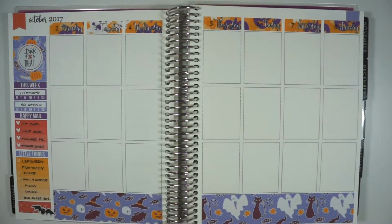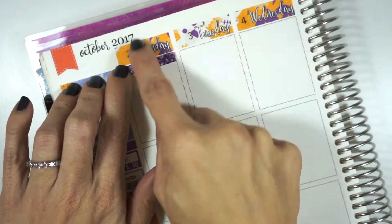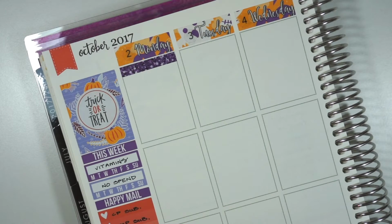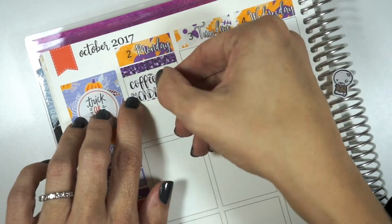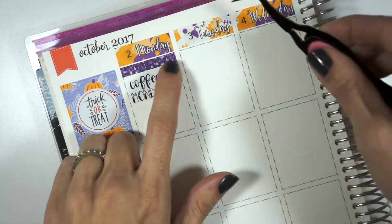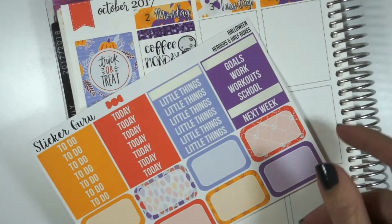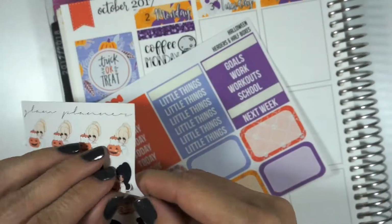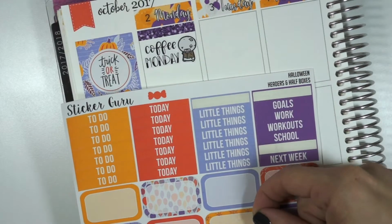So once I get down all of my date covers, I'm going to move on to Monday. The first thing I'm going to do is put down a glitter header. Again, this was one that I just had in my stash. I'm going to use a Coffee Monday sticker that I got from Bookish Planning, as well as this cute zombie emoji from the Coffee Monsters Co. And again, because this is October and I'm using a Halloween kit, my goal for this week was to use all Halloween themed character stickers.